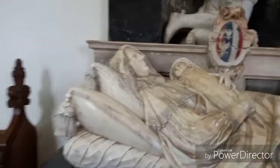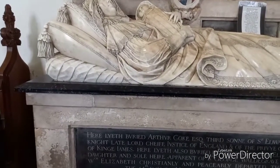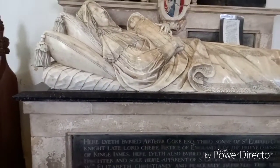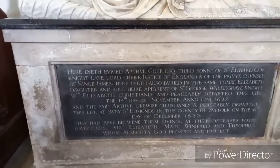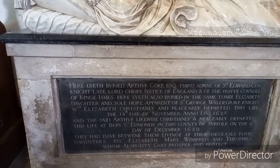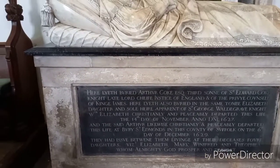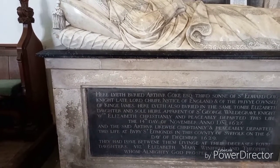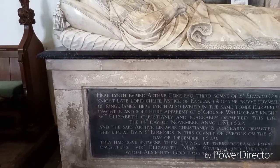Anyway, where did you get up to on here? Oh, yeah. You've got Elizabeth Waldegrave, who Christianly and peacefully departed this life on the 14th day of November, Anno Domini 1627, and the said Arthur likewise Christianly and peacefully departed this life at Bury St Edmunds in the county of Suffolk on the 6th day of December 1629. They had issue between them, living at their deceases, four daughters: Elizabeth, Mary, Winifred, and Theophila. That's a nice name. Whom Almighty God prosper and protect.